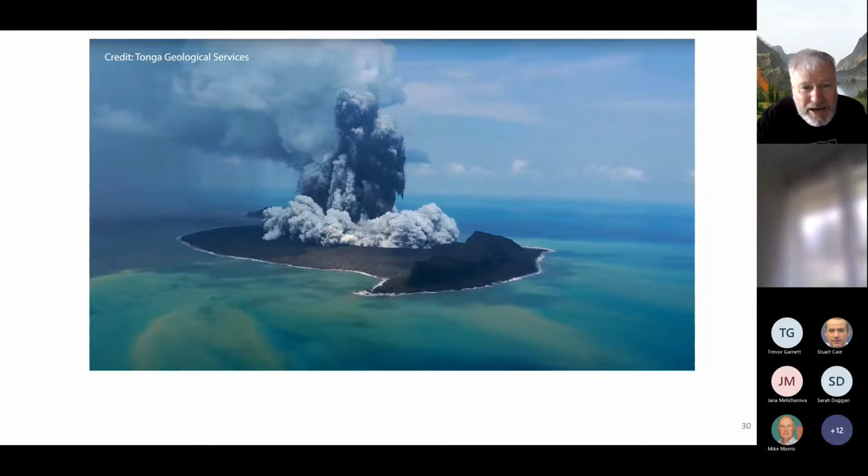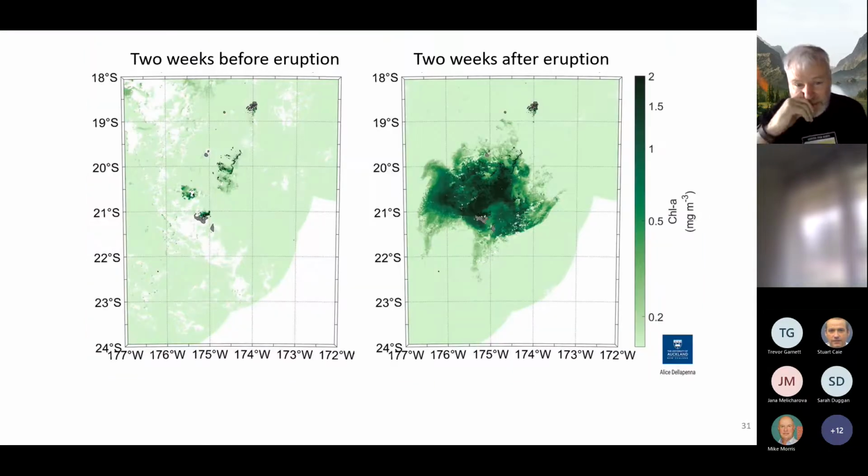Basically, ash contains a lot of heavy metals and trace elements. At certain levels, these trace elements can be a nutrient and actually stimulate life production. But at other times, if you put too much of these trace metals and heavy metals into the water, it can actually be toxic. And we know straight after the eruption, here's a couple of slides of chlorophyll A.